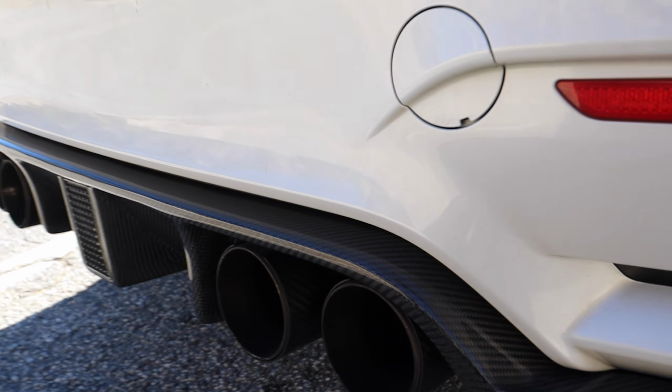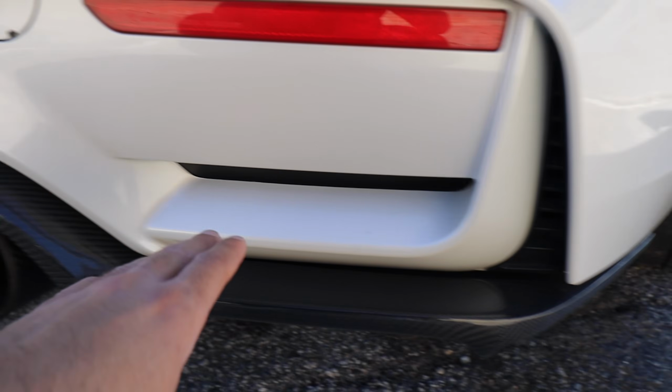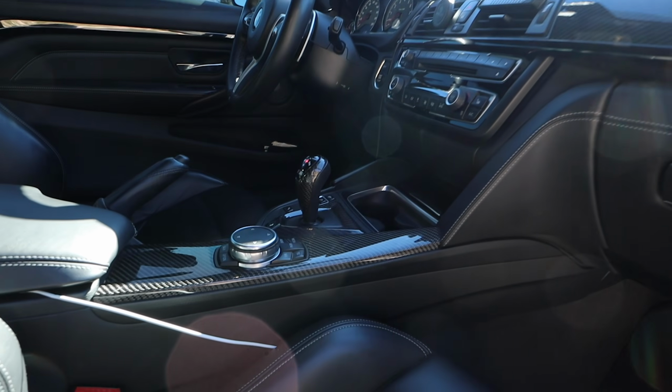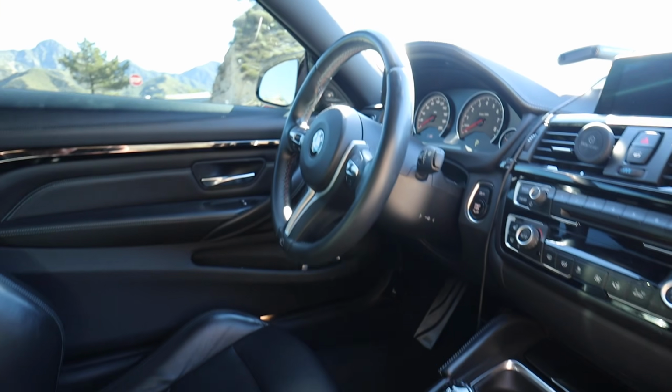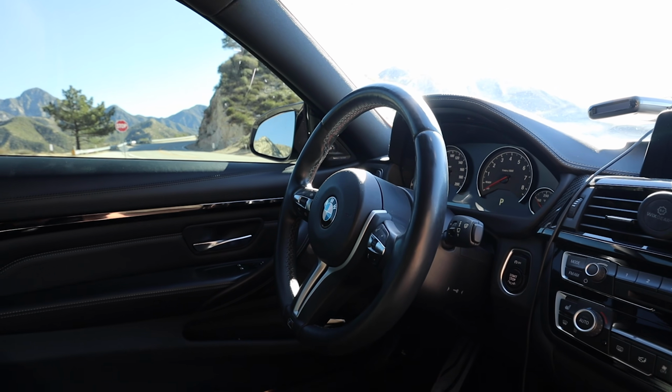This one is aftermarket and so is the spoiler, but the carbon fiber diffuser from factory ends about right here, so you don't get the extension from factory. And then on the interior of the car, you can get the OEM and performance shift knob, carbon fiber, and they have about 3 different steering wheel options, maybe even 4 that you can get from factory.